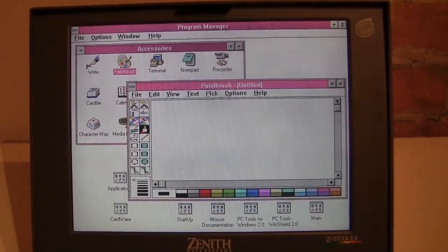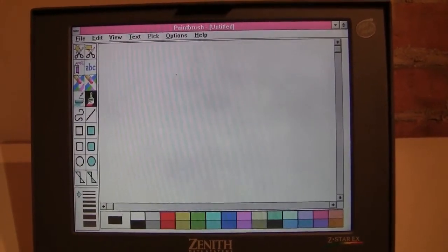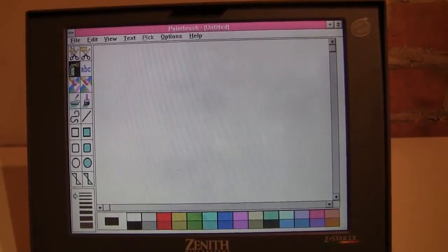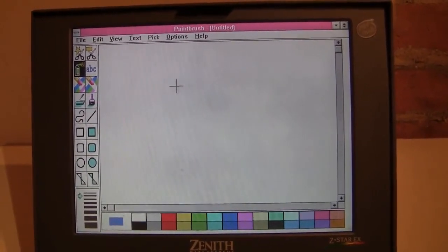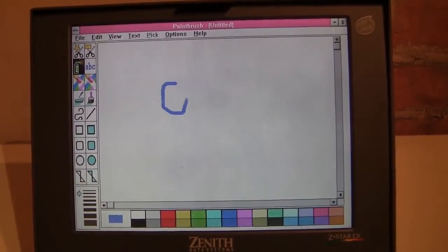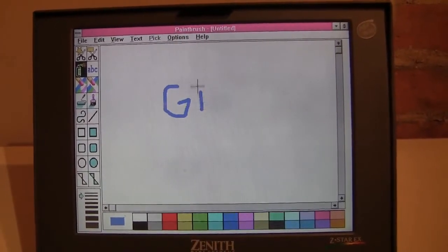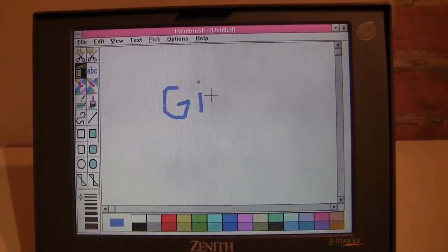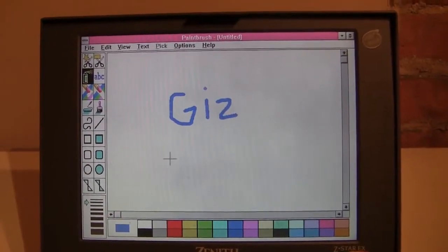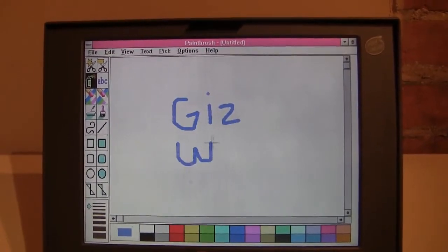I don't believe I mentioned the specs. It does have an Intel DX4 CPU clocked in at 75 megahertz. There's 8 megabytes of system memory. The base model came with 4, but there is a single slot so that you can upgrade it to either 8, 12, or 20 megabytes. There's also an additional 1 megabyte of video memory. The display is a 640 by 480 display capable of doing 256 colors.